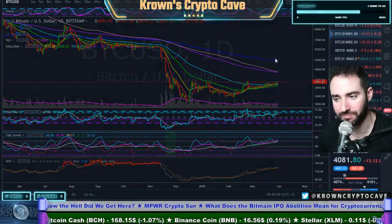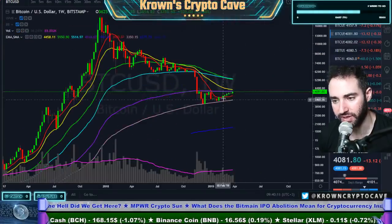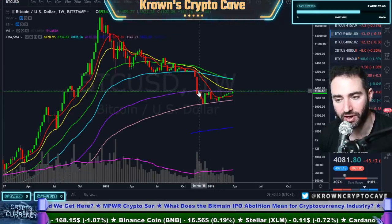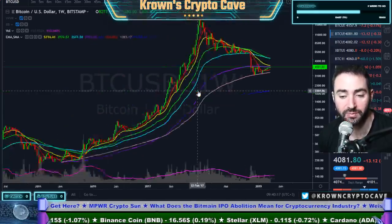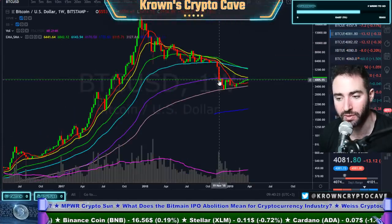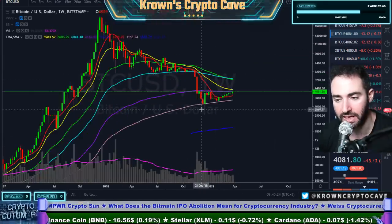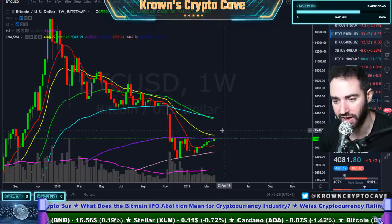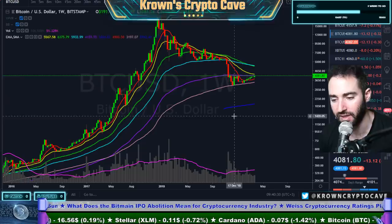Taking off the drawing tools, if we go to the weekly, we can see that the weekly has been grinding this 200 exponential moving average, which has been getting all of the highs ever since Bitcoin got into this more aggressive downtrend. Bitcoin broke essentially the 200 exponential for the first time in its history in late November, right over here. And ever since, that has been the highs of this whole consolidation, getting 1, 2, 3, 4, 5, maybe working on a 6th high right now.